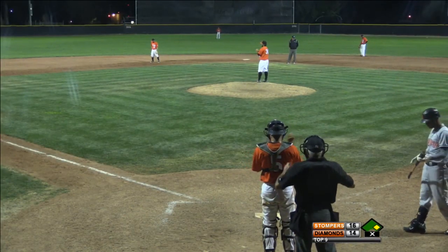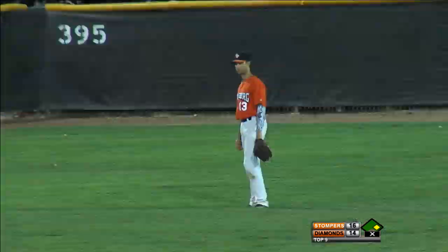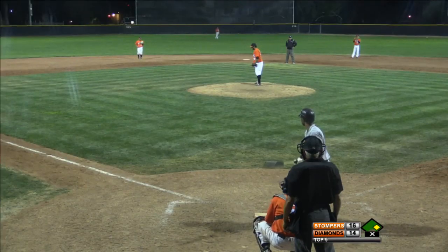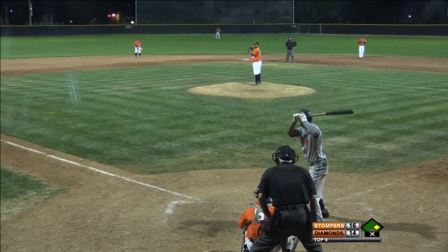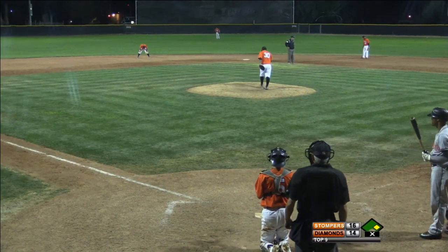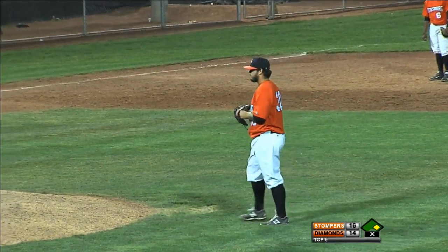Diamonds trying to keep it close as it is, so they have a chance in the bottom of the ninth inning. Bradley in here with a 2-1 count. The 2-1 pitch, that's a ball, and it's 3-1. Inside, too far inside. 3-1 count on Marcus Bradley, who plays right field.